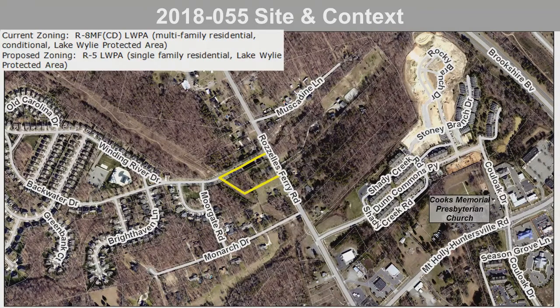So the request now is to rezone this from R8MF CD, Lake Wylie Protected Area, to R5 Lake Wylie Protected Area. It is a conventional rezoning. So we do not know what they want to do, but in an R5, it's pretty much limited to single-family residential. So it is inconsistent with the area plan, which follows the approval from the previous rezoning and recommends the sales office or a daycare, but staff feels like it is consistent with the area, and we are recommending approval.